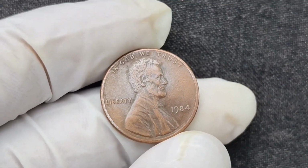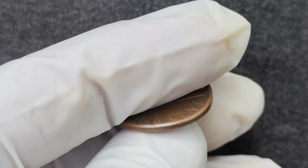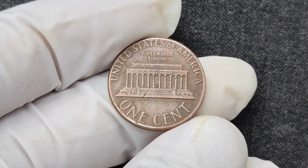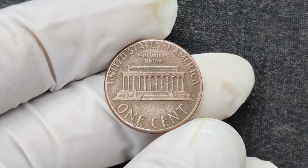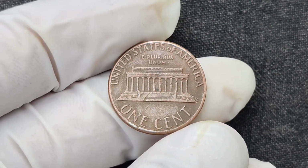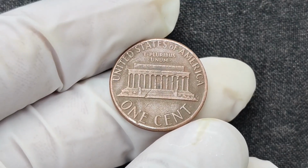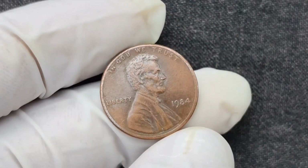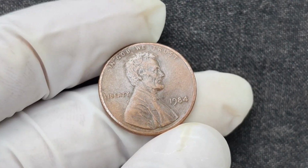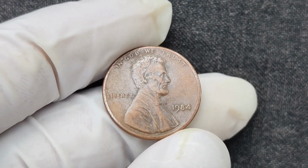Get it authenticated. Don't just assume you've struck gold, or copper in this case. Take it to a professional coin dealer or send it to a coin grading service like PCGS. They'll tell you if your penny is the real McCoy. Check auction sites. Rare coins like this often go up for auction, and collectors are willing to shell out big bucks.